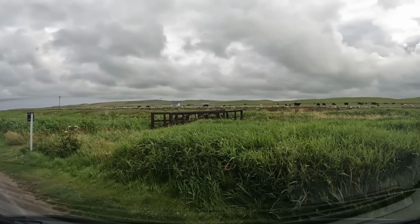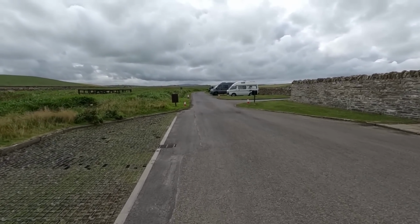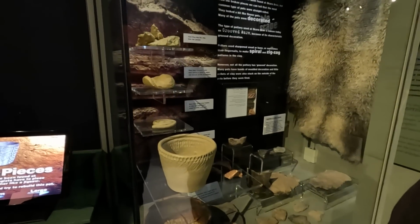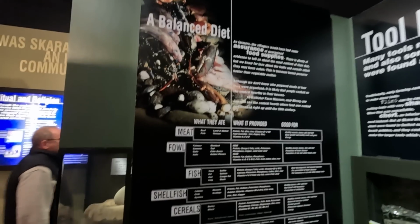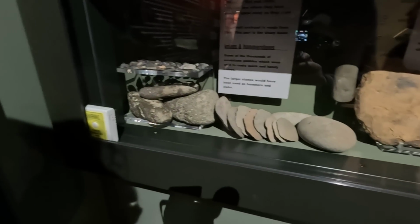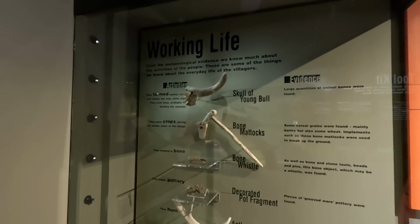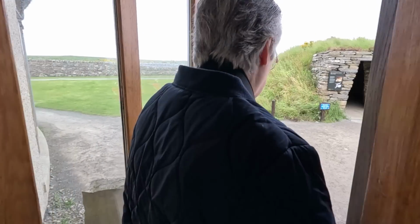Don't know how much room we're going to get here. The parking spots here are not really long enough for an 8.3 metre van, so parked a little bit sideways at the end there. Hopefully we won't get in the way. No, just push the door. You have to do it manually.